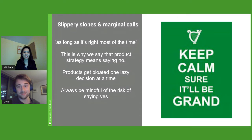So it can be very tempting to excuse occasional violations of this list. As I was saying, they must all have a tick beside them. Because assuming that as long as it's right most of the time, it'll be fine, it'll be grand, might be true in theory, but in reality, this is software, and sometimes you have to be very, very precise with what you're doing.